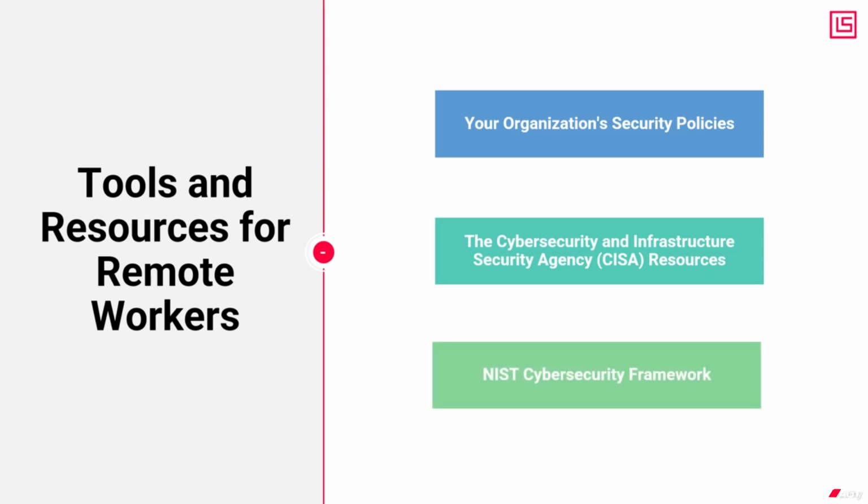The National Institute of Standards and Technology Cybersecurity Framework provides a voluntary set of guidelines to help organizations manage cybersecurity risks. While this framework is broader, it can offer valuable insights for remote workers on identifying and responding to incidents.